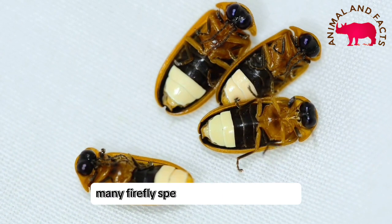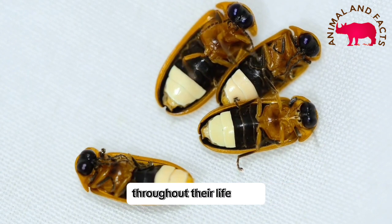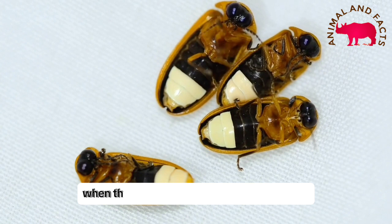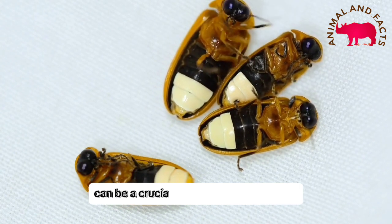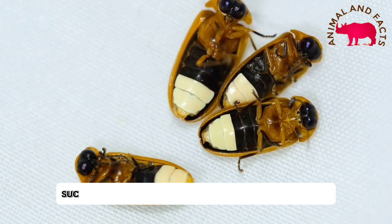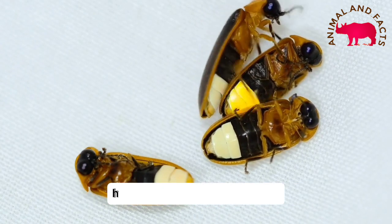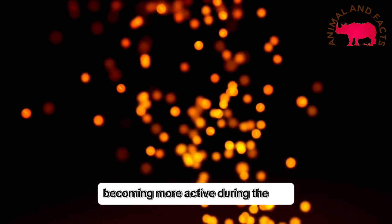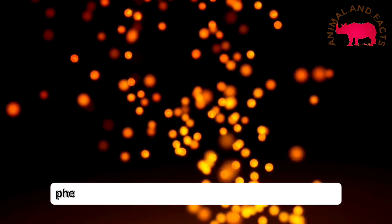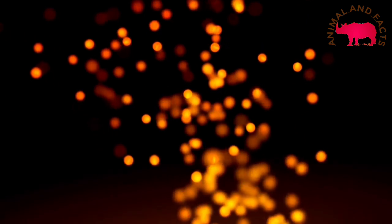Interestingly, many firefly species undergo changes in the use of bioluminescent light throughout their life cycle. When they are still young or in the larval stage, bioluminescent light can be a crucial tool for various purposes, such as attracting prey or finding mates during mating. However, as they reach adulthood, some firefly species may lose this ability, becoming more active during the day and opting to use chemical pheromones as a substitute for light in communication with potential mates.